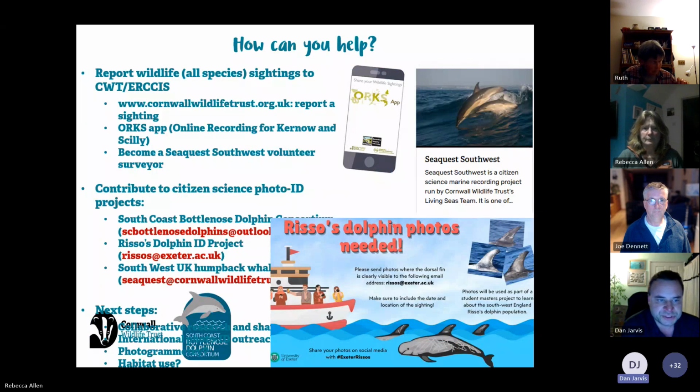So what can you do to help or get involved with this? Well, you can report wildlife sightings to Cornwall Wildlife Trust and the Environmental Records Centre. So there's some links and advice here. There's the AUX app for reporting information and data and sightings too. The AUX app is fantastic. I love it. It's really quick and easy to use for reporting sightings.